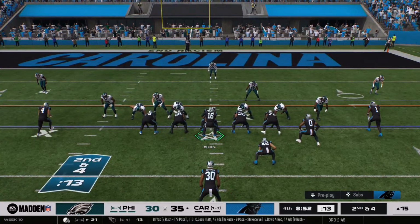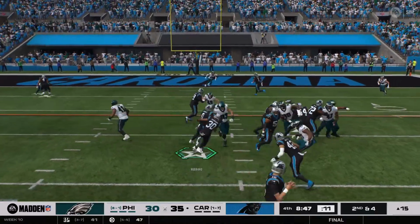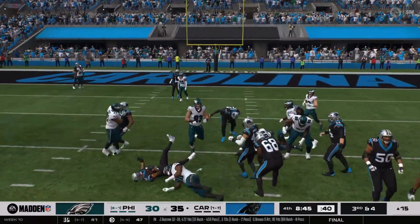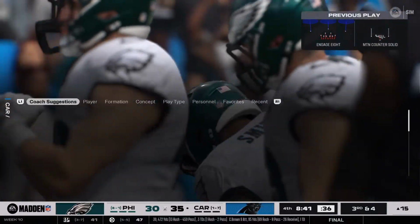Down. Black 95. Hut. Another run here with Hubbard. And that one shut down pretty quickly. He'll get back to the line of scrimmage, and that's it.